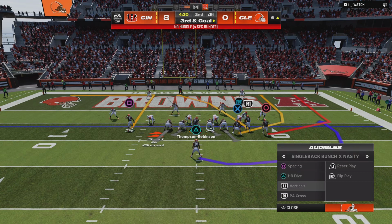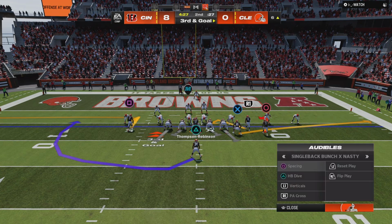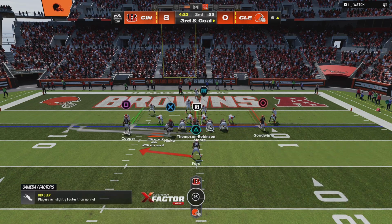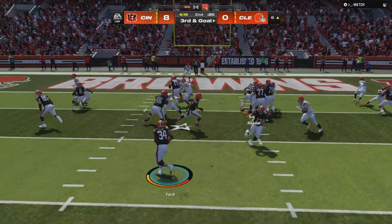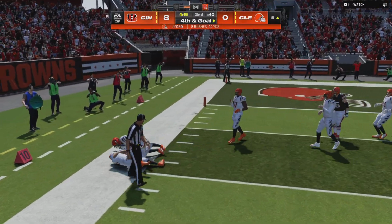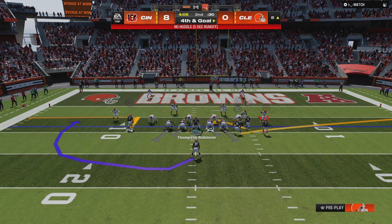Six. A big play forthcoming. Here's third and goal. Ready? Now they'll run it on the toss. And this is going to result in losing yardage. They're driven back to the 8-yard line.